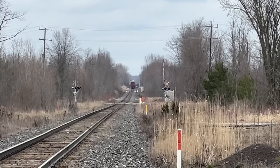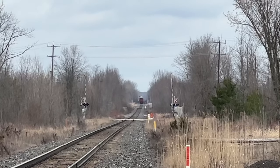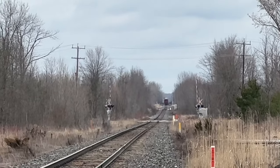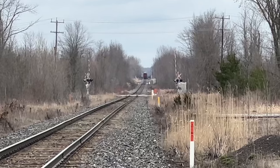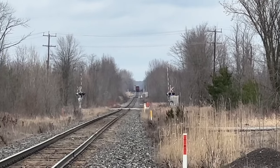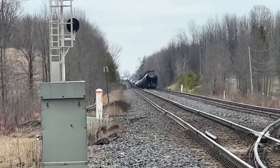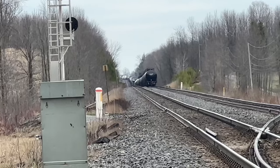Detector, Ala, 7-5. No alarms. Temperature, 1-3C. Total axles, 4-7-6. Speed, 5-7. After 105 passed, CN M314 departed Brechin.